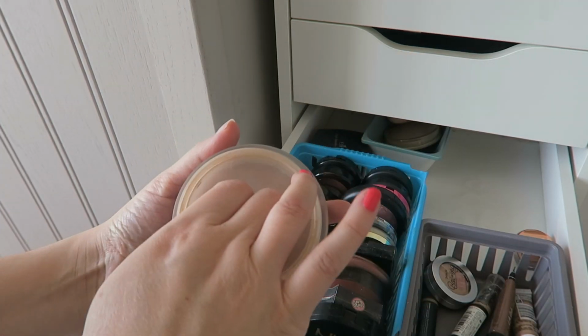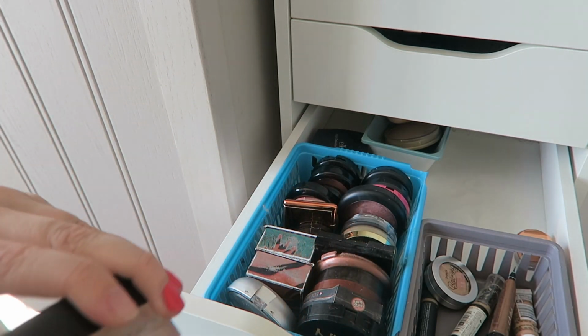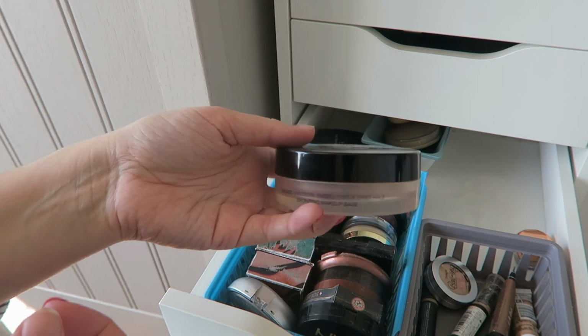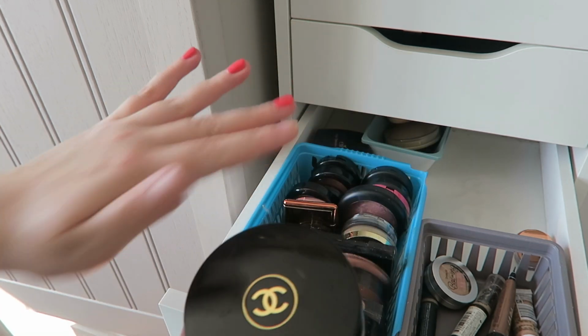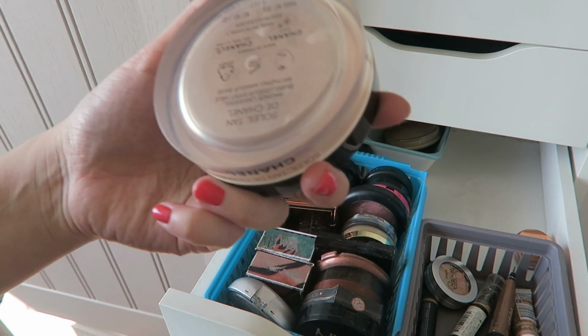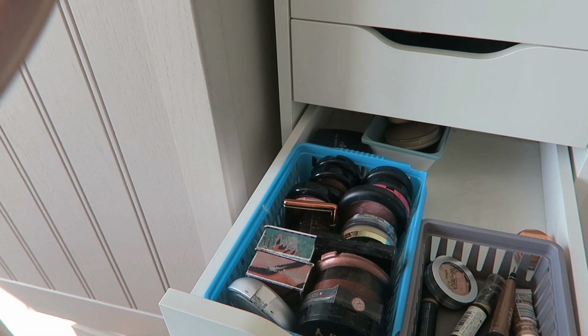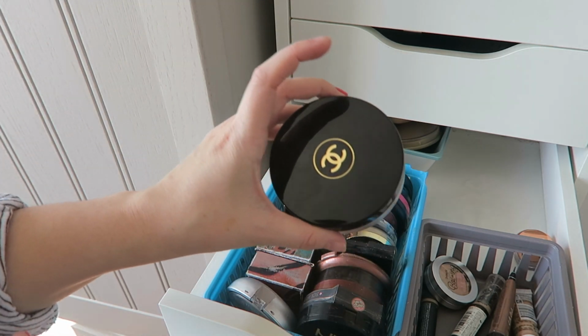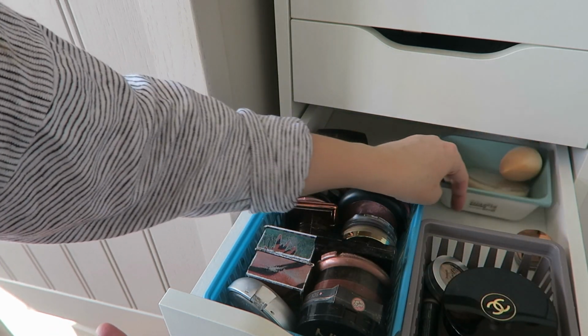Now I've got this. This is from Chanel. This is the Soleil Tan de Chanel. I might try and give this a bit of a clean because brush hairs get stuck in it so easily, and then see if I can give it a bit of a reuse. I don't know whether I should because it is definitely over its 18-month date, to be fair. I might try and see if I can get the hairs out. I really don't want to chuck out a Chanel product.